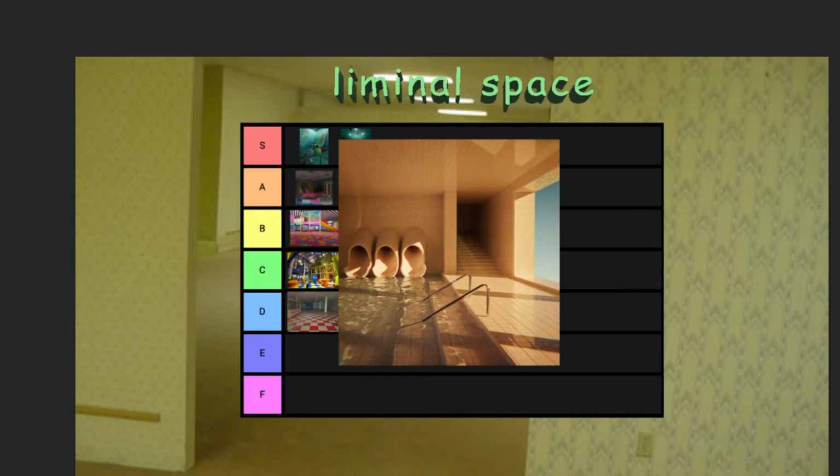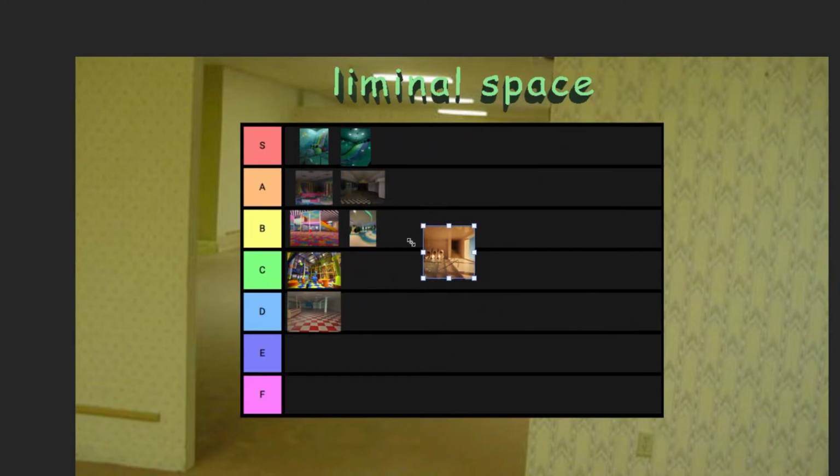You're giving me that, what's it called? Fear of heights. I forgot what it's called. Oh yeah, it doesn't matter. I think this is a really good liminal space. It's obviously fake, which brings it down a little bit. Like these first two are also obviously fake, but I think this is a good A tier. I don't know. Maybe in between A and S, because it started something.